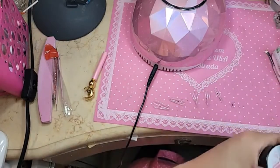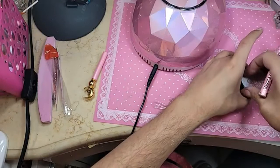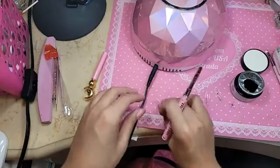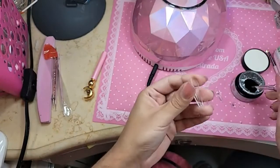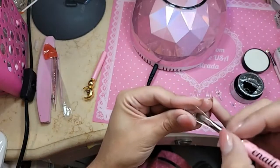What part of Cali are you watching from today? I'm gonna take my builder gel today and put it inside to encapsulate the glitter. So pick up candy jelly and clear. Apply it where we're going to put the glitter.